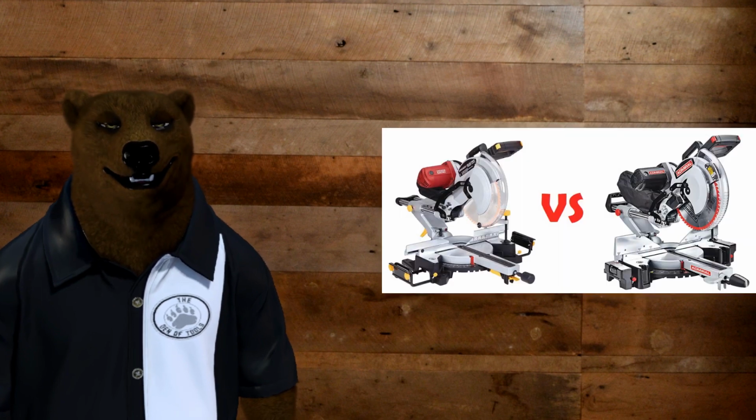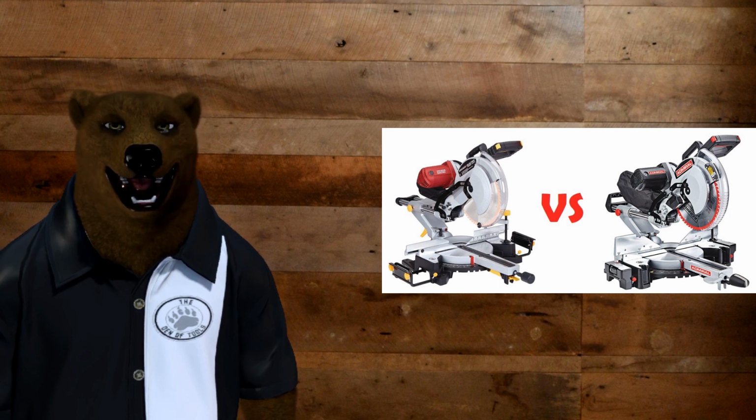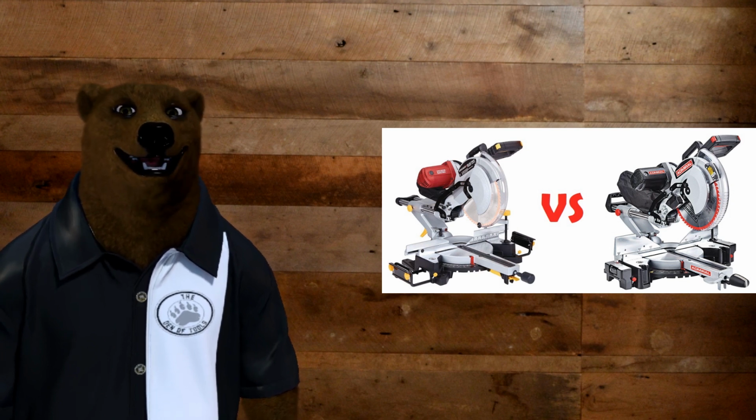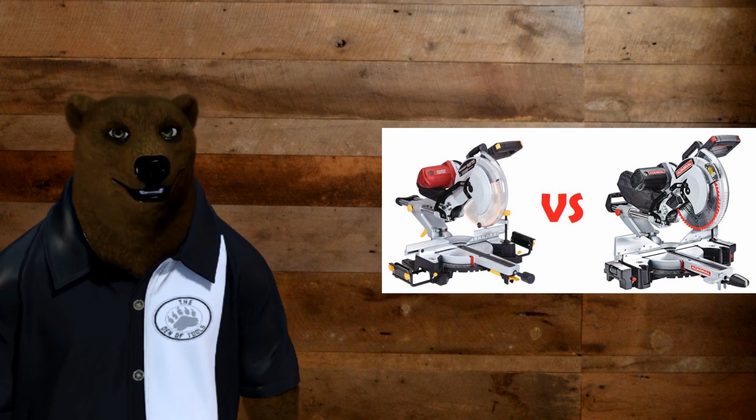And today we're here to answer the age-old question, at least the one I get messaged about all the time, which is: is it worth the money, the difference, to go up from the Chicago Electric 12-inch sliding miter saw to the new Admiral 12-inch sliding miter saw? So we're going to talk about the costs and the benefits of both, and at the end you can determine whether it's going to make a good choice for you.